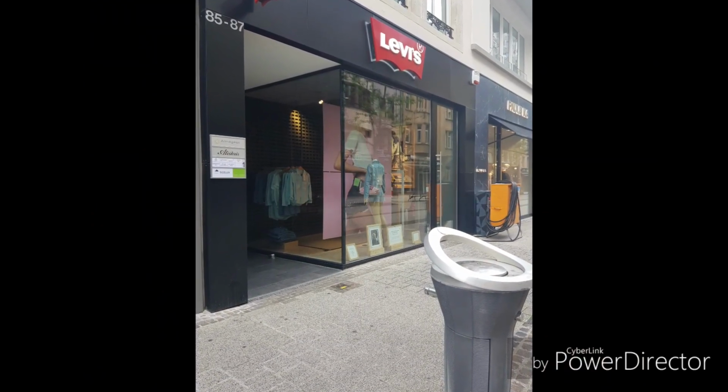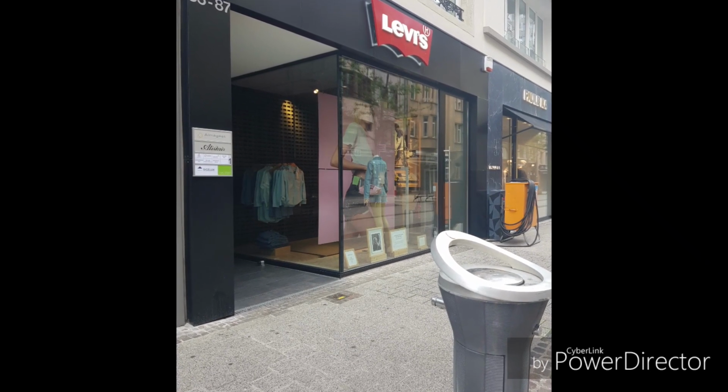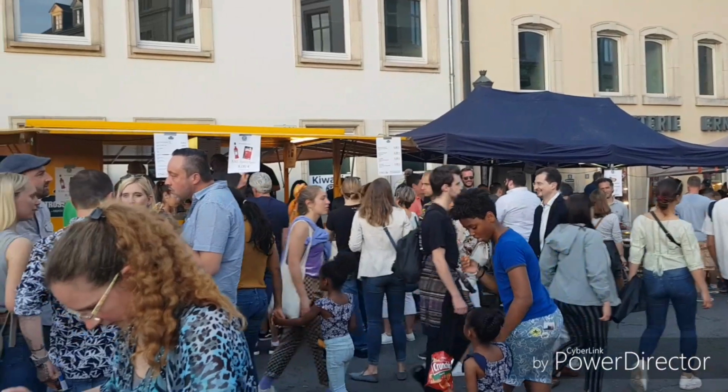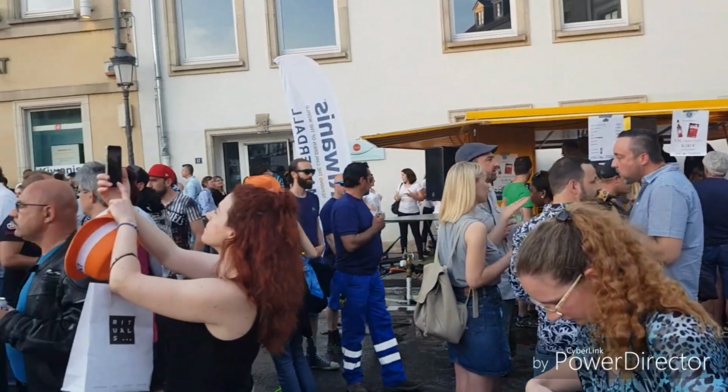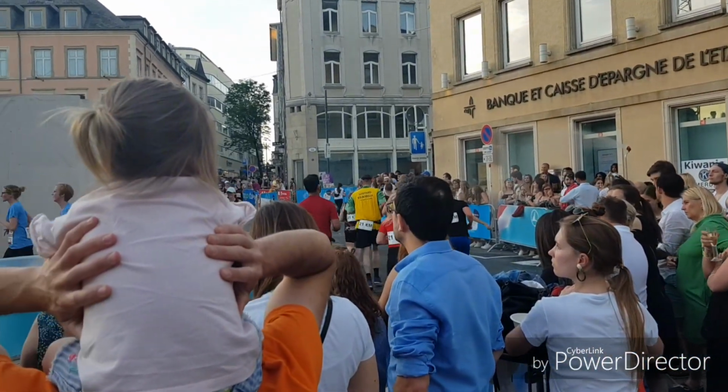Dedicated bicycle lanes in the city are available, as well as rentable electric bicycles. However, you won't find any rentable electric scooters yet.